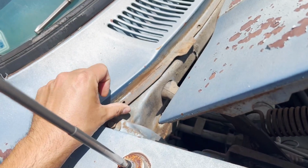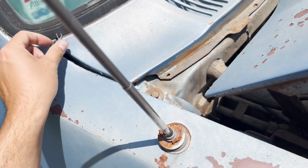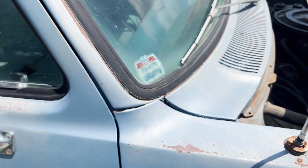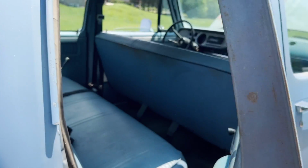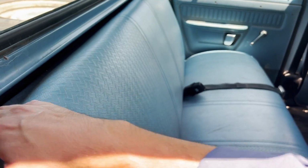So it looks like somebody started attempting to fix all this. All the screws are missing out of the cowl there. I guess they never got to fixing it. So I guess I'll be fixing it. Does this door work? Okay. Is this open? Nope. I'll probably take the bolt out and make it to where this folds back for some extra storage.